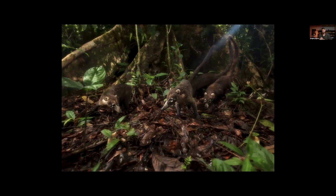And so this is the shot I got, which, like I said, all the light was from flashes. And I think it looks very, very natural. And I think it's a really cool family portrait of a gregarious animal like the coatimundi.